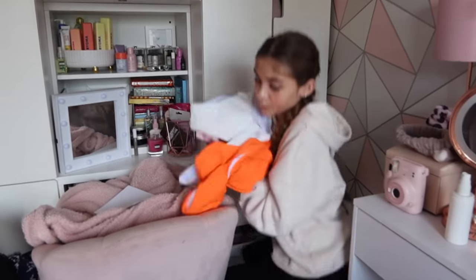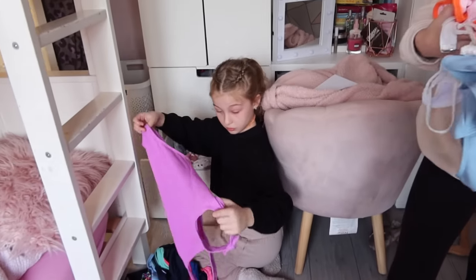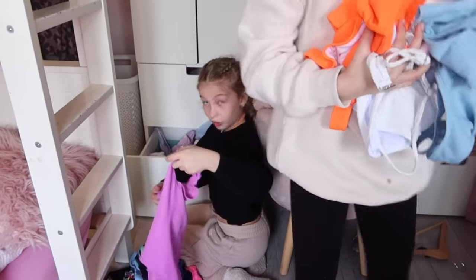I've got a few bikinis. All these colours are so nice. Look. They're really cheap as well. That's a nice little dress, isn't it? Bring this one to Mexico. Yeah, why not? Did it fit you?